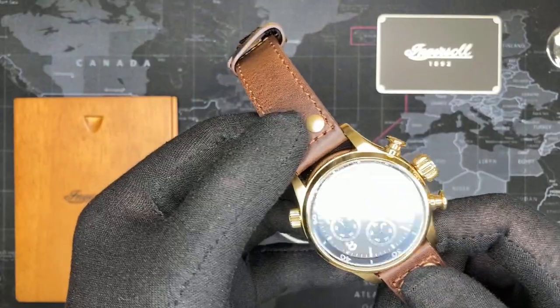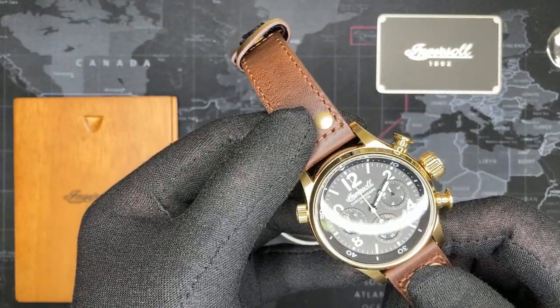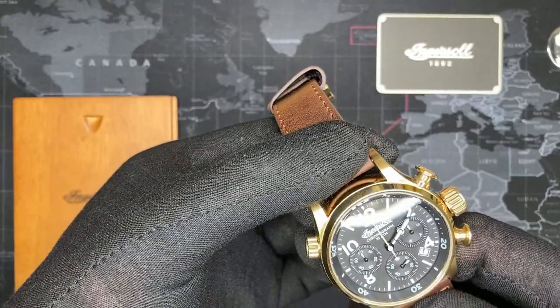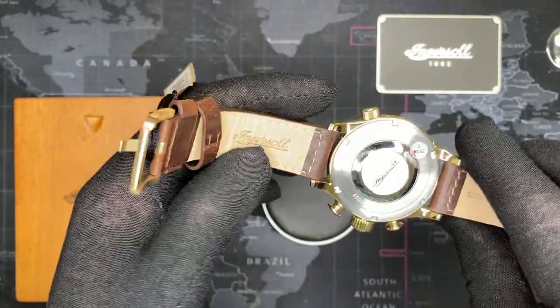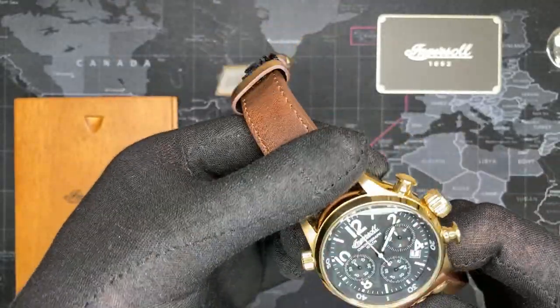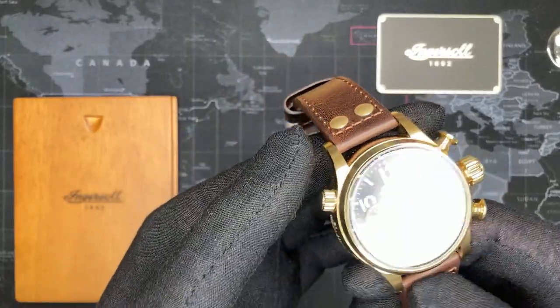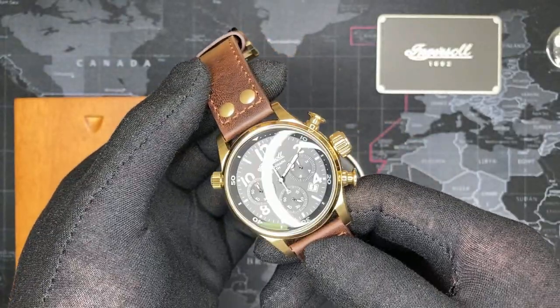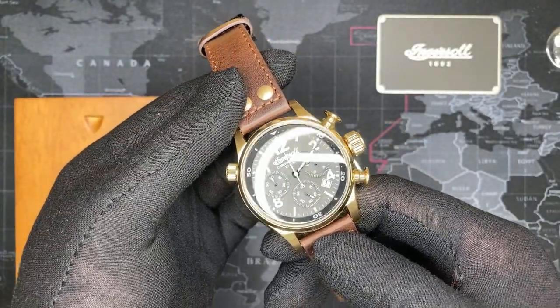It's worth mentioning that this also has a lifetime warranty. Ingersoll offers a lifetime warranty with their watches. For most of them, it does not include battery replacements, but it does protect against all defects. So it's quite good. It's something that they're proud of and that they take seriously.